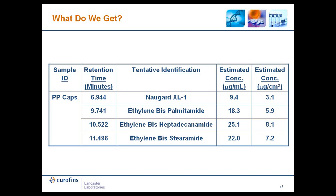Once all of the tests have been performed, what do we get? In general, data tables, such as the one displayed, are generated. The tables consist of identifications of the extractable compounds where possible and estimated concentrations. If identifications cannot be made, it is useful to include as much information as possible, such as molecular weight, class of compounds, or tentative formulas. From here, the list of detected extractable compounds can be monitored in a simulation study.